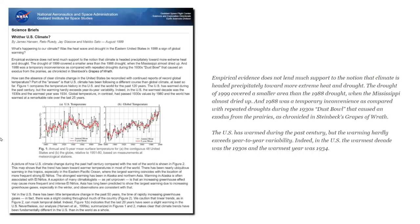He said, "Empirical evidence does not lend much support to the notion that climate is headed precipitately toward more extreme heat and drought. The drought of 1999 covered a smaller area than the 1988 drought when the Mississippi River almost dried up, and 1988 was a temporary inconvenience as compared with repeated droughts during the 1930s Dust Bowl that caused an exodus from the prairies, as chronicled in Steinbeck's novel The Grapes of Wrath."